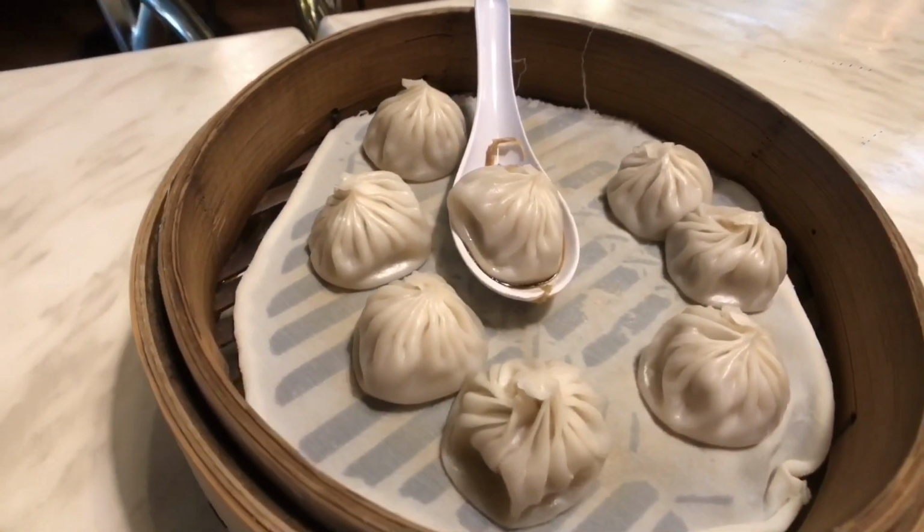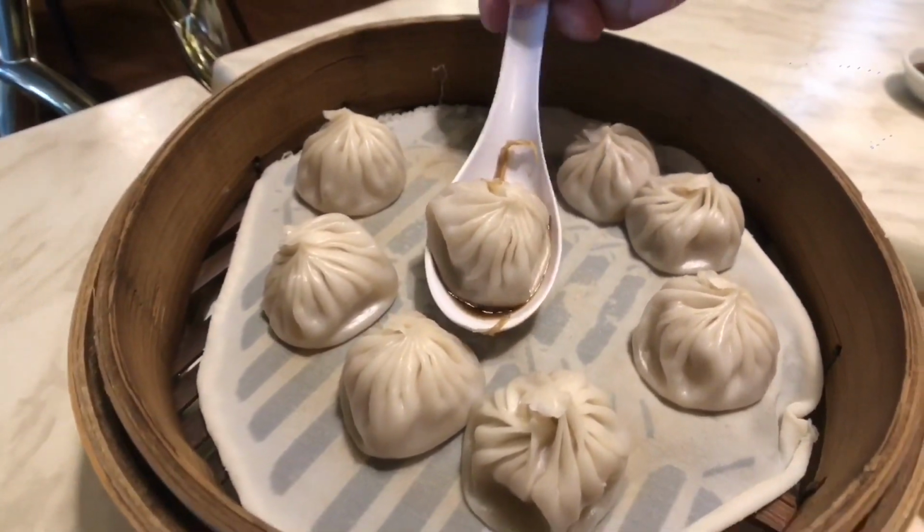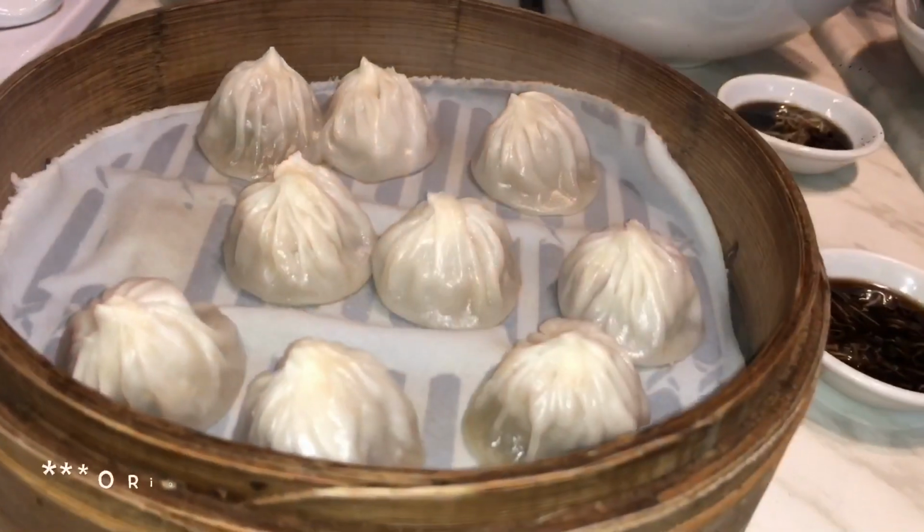The most ordered dish at ShiLin is their Bao. So we ordered 10 pieces. I put a little bit of black vinegar and ginger. What I like about ShiLin's Bao is it's consistently soupy. The broth is delicious, and the wrapper isn't so thick, and the meat itself is extremely tender. That is a must order here at ShiLin.